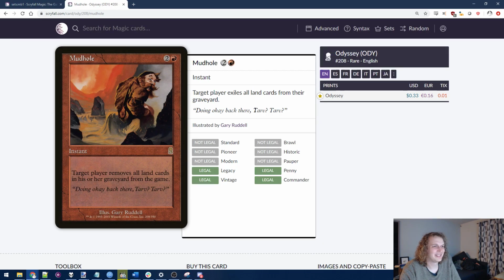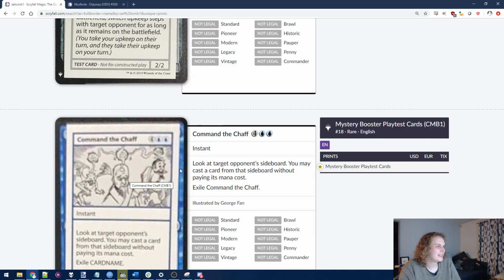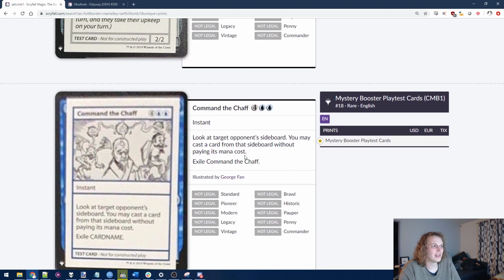Which again, really bad card. You could maybe come up with some obscene corner case for this, but what would it be? Like, what would it be? Some Crucible of Worlds deck that you've decided to sideboard against super specifically? So I guess the idea is that your opponent's sideboard is just full of garbage like this, but it's not really true. This actually could be an extremely powerful card in the right matchup.